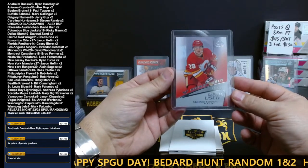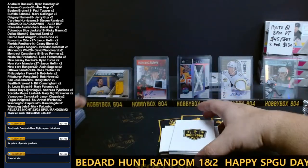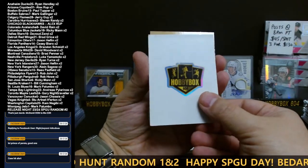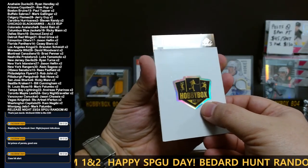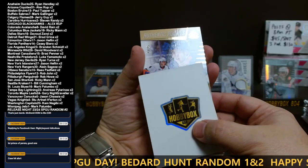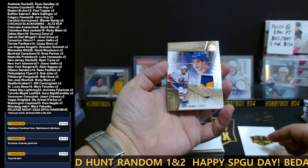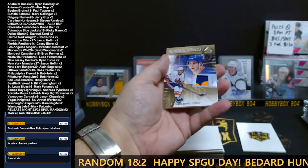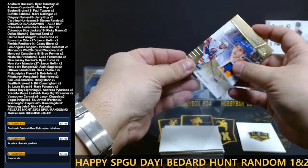Matthew Coronado, 126 out of 499 for the Calgary Flames. Jerry. And what do we have here, guys? Let's go. Authentic rookies. Come on. It's not a black helmet. It is a nice patch, though. Samuel Bolduc, 4 out of 25 for the New York Islanders. So funny that the lower-end teams are hitting pretty well.